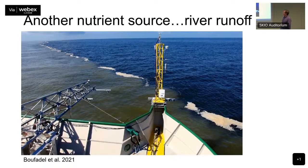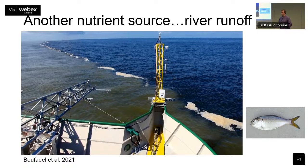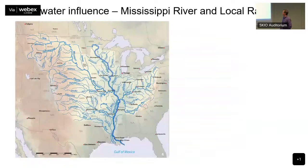And so we talked about upwelling, but another really important nutrient source is river runoff. And this is a picture from where the Mississippi River meets the Gulf of Mexico. And so on this side, you have very turbid water, really high in nutrients. Over here, you have less nutrients. It's very clear water. And you see that sea foam forming at the interface. That's indicative that it's a really good habitat for the phytoplankton, the copepods, and of course, menhaden.